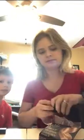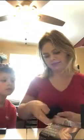I got a mini ceramic curling iron. I am very excited for this. Not that anybody can notice with my hair like this today, but I do love to curl my hair. So this is by Sutra. Let's see what it looks like. Ooh, it's purple. Wow. This is a mini curling iron.